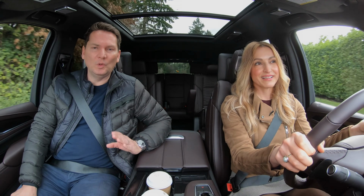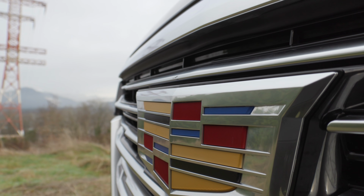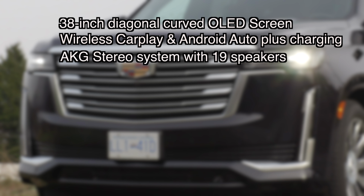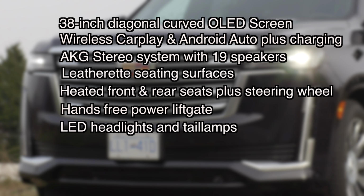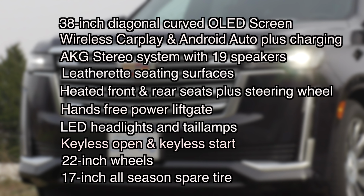All right, so do you want to get into, first of all, the key standard features? Yes. Here are the Cadillac Escalade's key standard features. The base model comes with a 38-inch diagonal curved OLED screen, wireless CarPlay and Android Auto plus wireless charging, AKG stereo system with 19 speakers, leatherette seating surfaces, heated front and rear seats plus steering wheel, hands-free power liftgate, LED headlights and tail lamps, keyless open and keyless start, 22-inch wheels, and a 17-inch all-season spare tire.